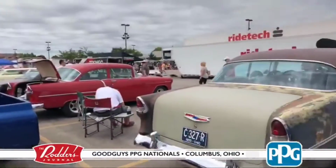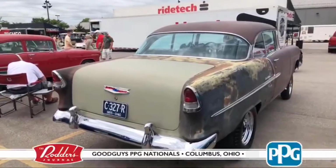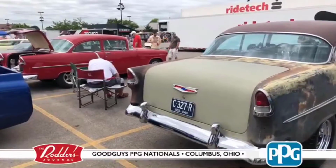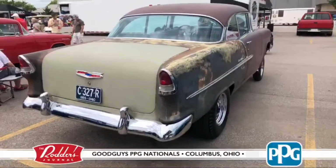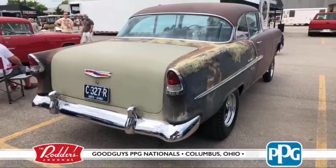Sam? Yes, sir. Oh, there you are. Say hi. Hi. So Sam, where are you guys out of? We're out of New Carlisle, Ohio. Okay, so is this an old Gasser or a new one? No, it's new. About 4 years ago. So you did this about 4 years ago? Yes. And we've owned the car since '81. You've owned it since '81?